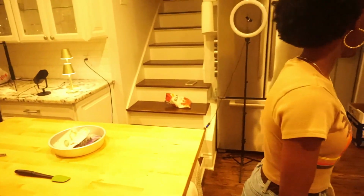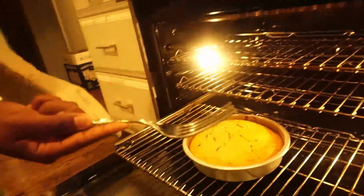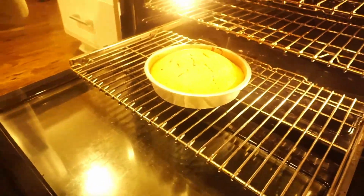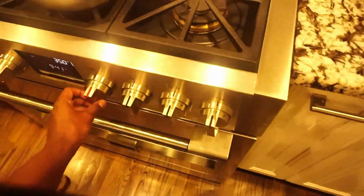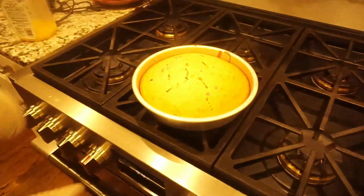We just ate hot chips, so it's a little. Alexa, you can stop. Crack that boy. Ooh, she's looking good. We can take her out. There she blew. Oven off. Always make sure you turn your ovens off. And now we just got to let it cool for a couple of minutes.